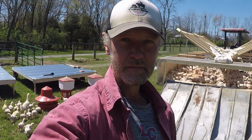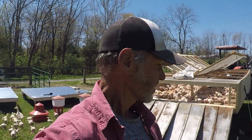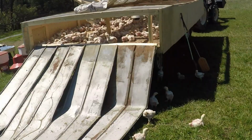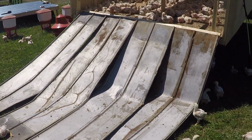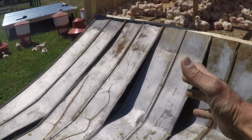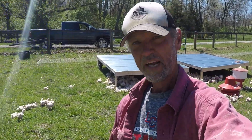The idea, I think, is still good. I've got some improvements to do, not the least of which is have 2 people, at least 2, maybe 3. They ended up bunched up right here, too much weight. If I had another person keep them moving, just need to redesign this. First batch on pasture.